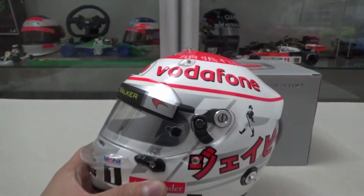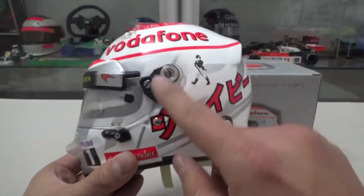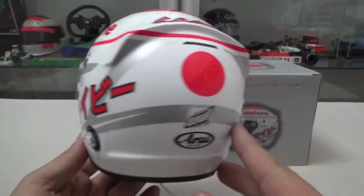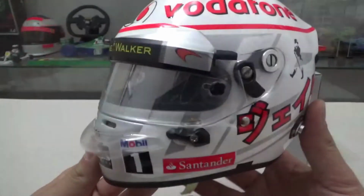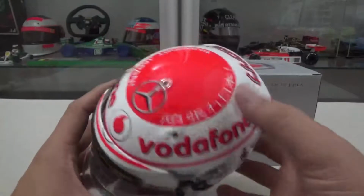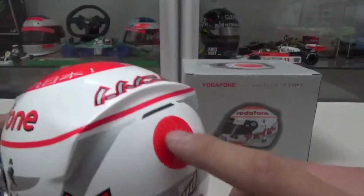So on the Japanese Grand Prix helmet you can still see a faint JB design in white on the sides. And the top is now red, just like the red circle in the middle of the Japanese flag, which represents the sun.